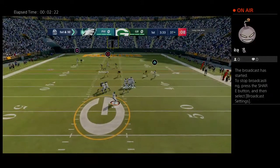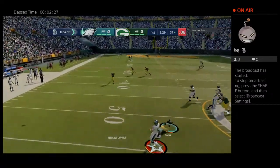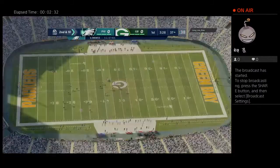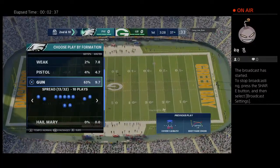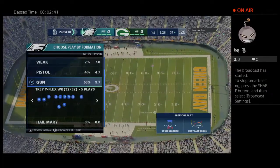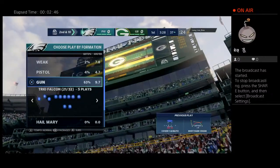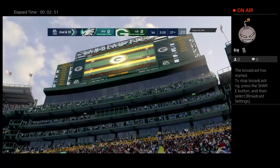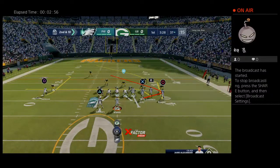Working from the gun, Wentz. Steps away to his left. And he just gets rid of it. Throws it away. The wise move there. Looked like nobody open. Now second down. So much for the best laid plans and best designed plays. That was good coverage along the sidelines. No place for that one to get in there. It sails incomplete. Line of scrimmage, again the 37 as they line up 2nd and 10.